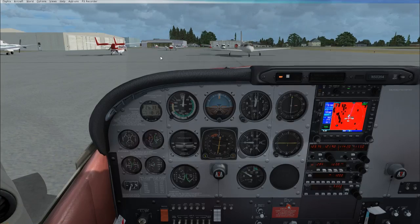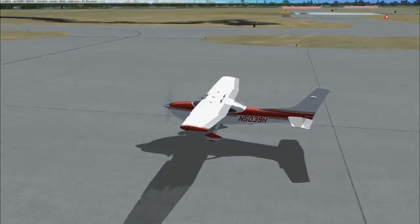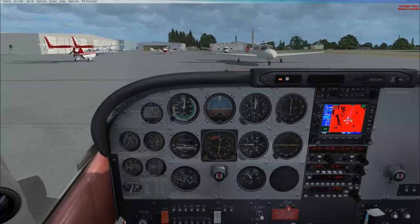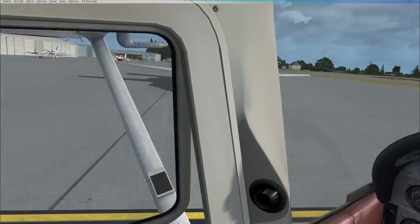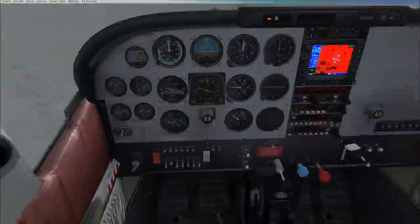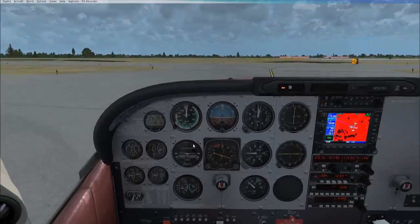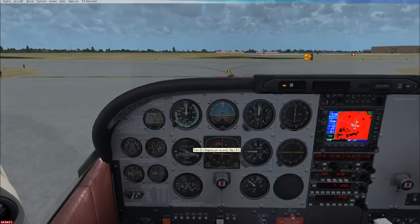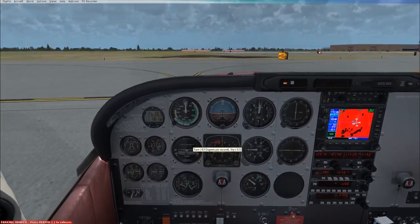So, I'm going to give it a little bit of throttle, and we're going to taxi right over to that line right there, and then we'll call for ground. Let's watch this Citation here. Just picked the plane up from maintenance. Plug that in. That was not ridiculously loud. Alrighty. Set the brake here.